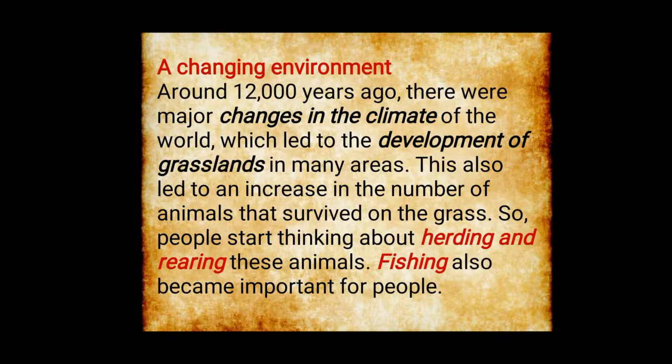You can get wool from the hair, that means from the fur you can get wool. The next, second, what you can get? You can get meat. So like this, they have started thinking like, okay, we can grow the animals for getting the yield from the animals. Okay, so that is herding and rearing.